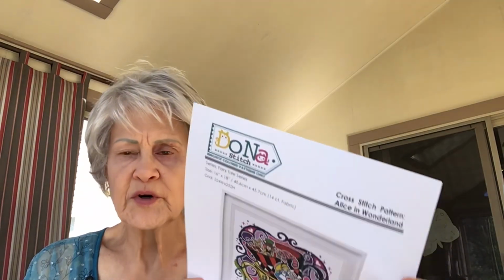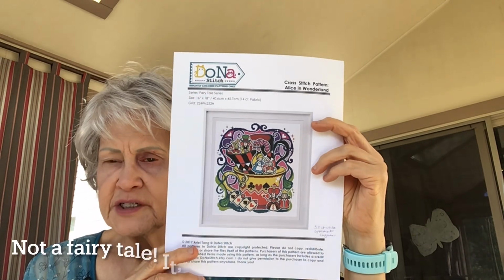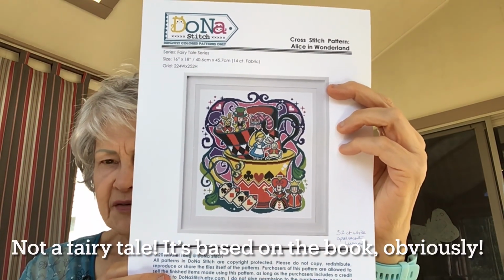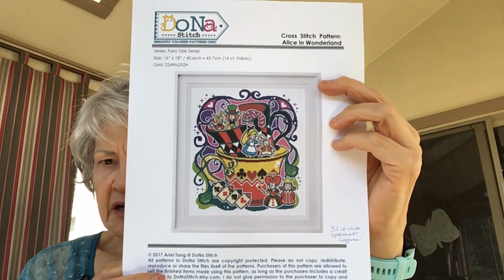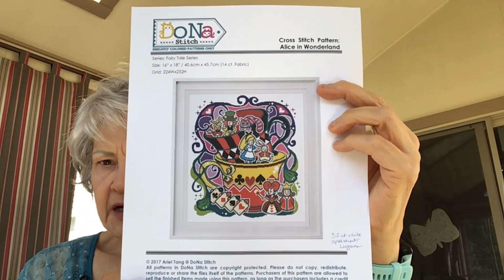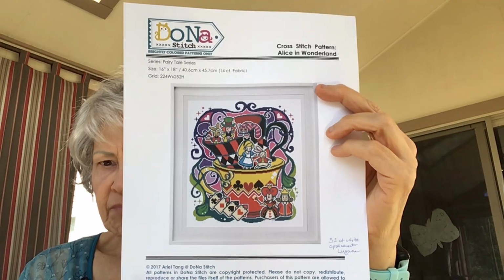Okay, here's another one I haven't worked on in a while, but I worked on last month. This is Alice in Wonderland. Based on the fairy tale, obviously. This is a Donna Stitch pattern, and Donna Stitch is, I believe, a Korean designer. Her patterns are available on Etsy, her shop on Etsy, and she has a whole series of fairy tale patterns, and this is one of them.